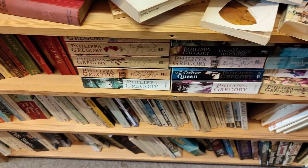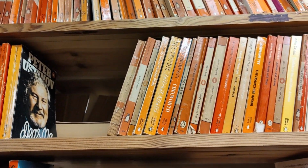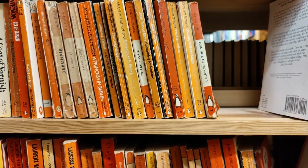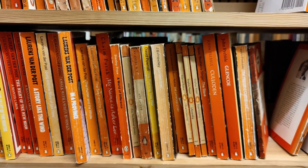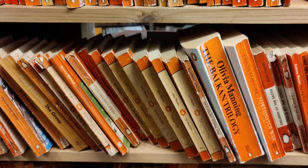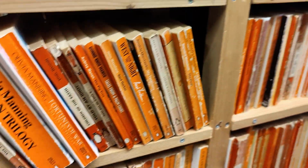Sort of historical. These are the orange Penguins. Big old collection there. I went through them in quite a bit of detail. I didn't really see anything that I wanted to pick up at £3 a pop, except the Seven Pillars of Wisdom, which is a Penguin Modern Classic, but we'll see that one a little bit later.